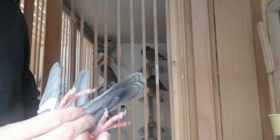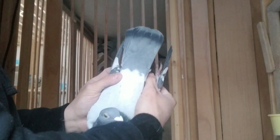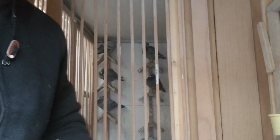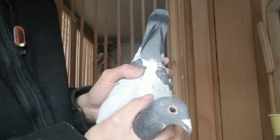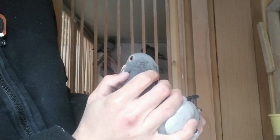His body feels nice. His vents are pretty tight. And I don't think his tail's very balanced right now because he just wants to get out of my hands. He is a one-pin tail. He's just trying to get away. And you can see it if I go like that. He is a one-pin tail. Very nice. And he's got some splash right there under his chin.